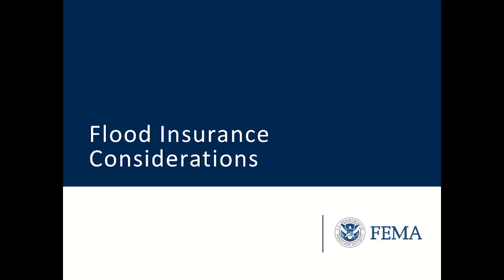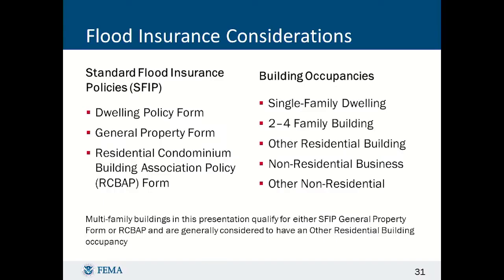Now that we've covered key terms and hopefully you have a better understanding of the basic regulatory requirements, I will outline some general flood insurance considerations related to multifamily buildings. The program has three options for the standard flood insurance policy. Depending on the type of ownership, multifamily buildings addressed in this publication will typically qualify either for the general property form or the residential condominium building association policy.